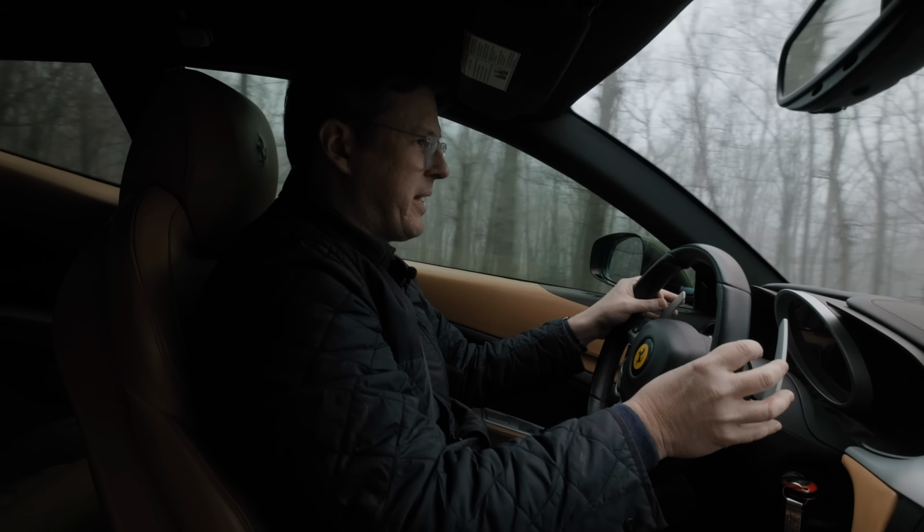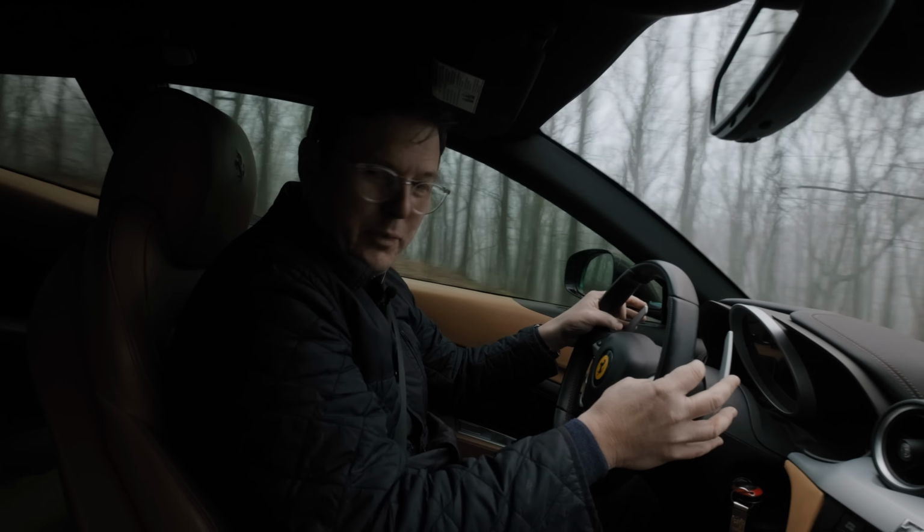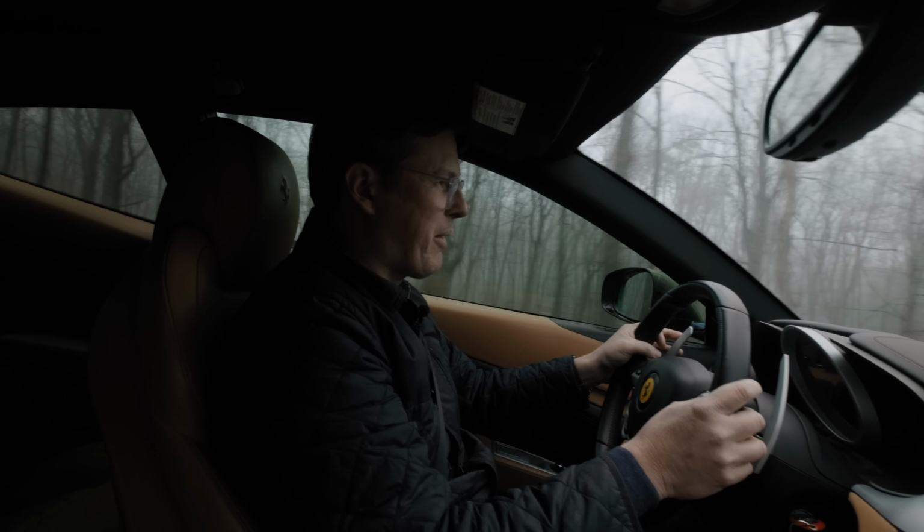Hats off to Ferrari. They made something that, if I only had 2 kids, maybe this would be my family car.